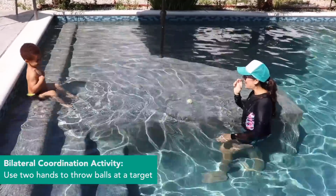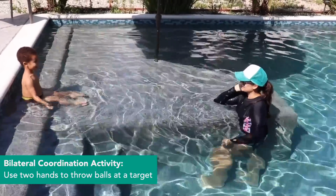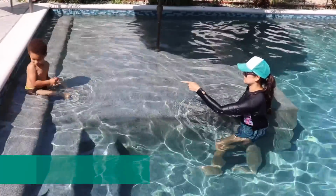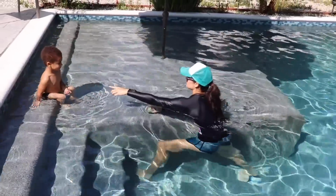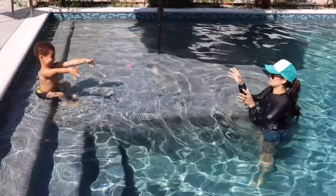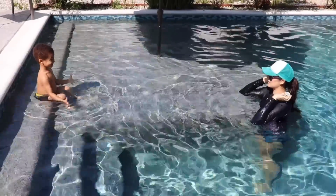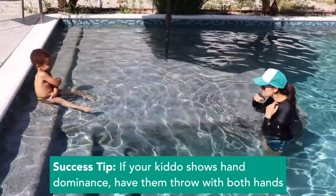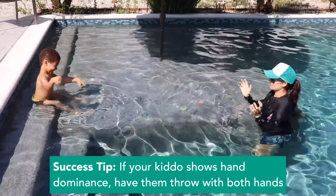Next up is throwing a smaller ball at a target. Now, your little one may already be showing a hand dominance, and in this case, Kai prefers to use his right hand to throw, but it's still very important that they continue to feel comfortable using both hands. So if your little one refuses to use the other hand, you can try having them use two hands together.